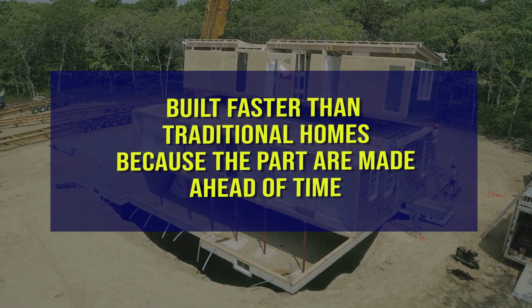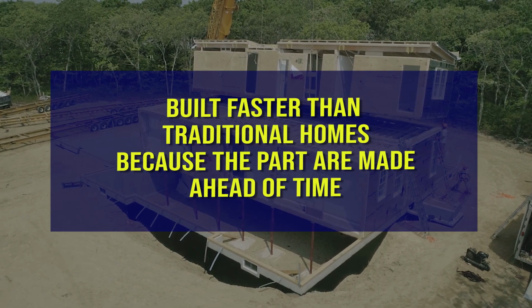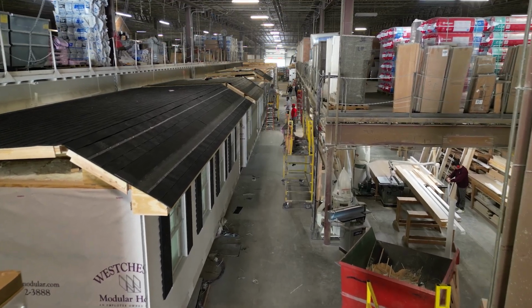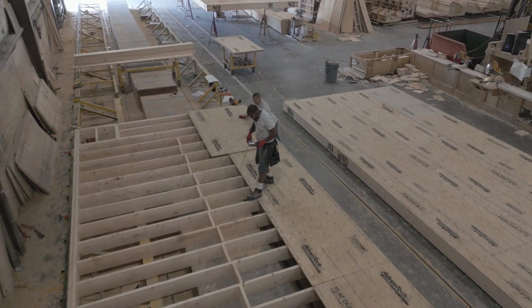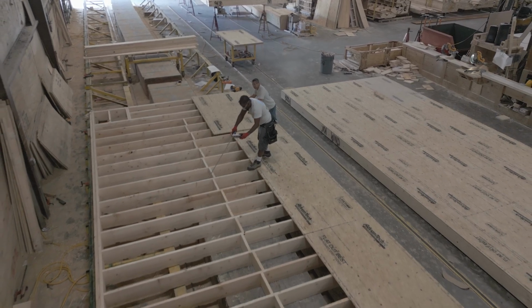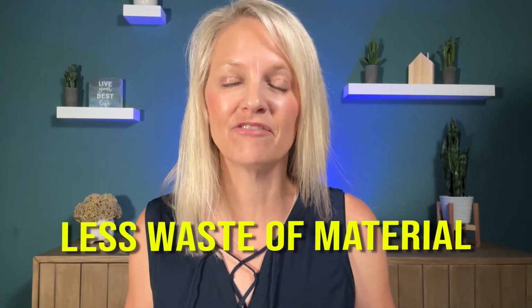Now, prefab modular homes have some distinct advantages. One being that they can be built a lot more quickly than a traditional home because things are made ahead of time. This can be really helpful if someone needs to move quickly or has a really tight timeline. This factory setting also allows for better control over the quality because the workers aren't affected by things like the weather. They can use advanced technology to make sure that all of these parts fit together precisely, and there is less waste of material.